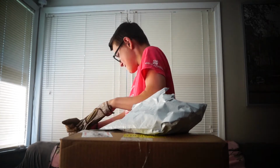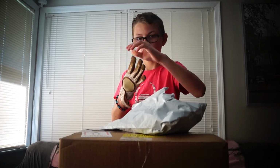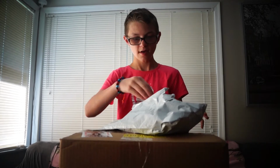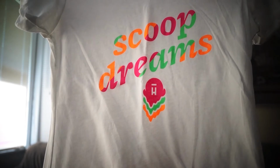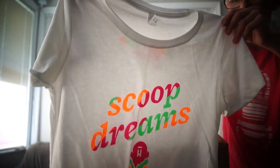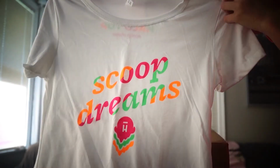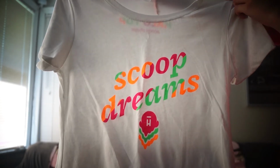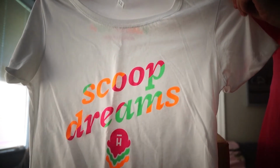Let me just get these gloves off. And then, I think we have a shirt in here. Ooh. It says Halo Top Scoop Shops. That's what it says on the back. I think it says Halo Top, or no, it just says Scoop Dreams. And I got that particular design because it's in Rainbow Swirl, and Rainbow Swirl is my absolute favorite flavor of Halo Top.